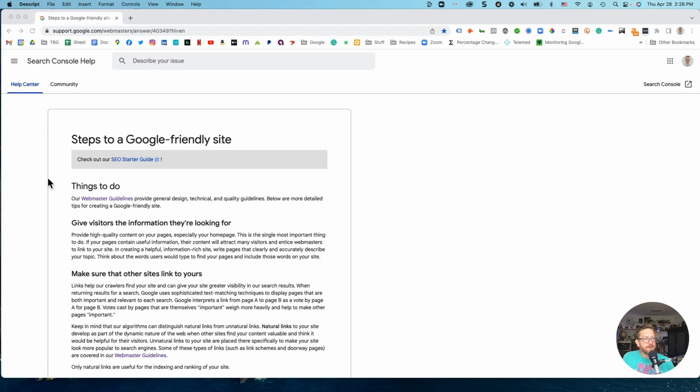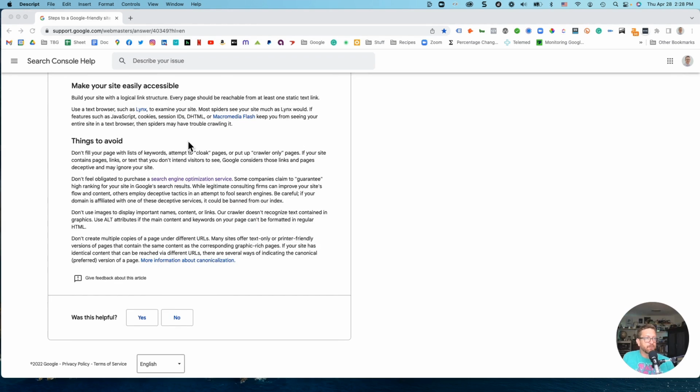And in here, it talks about things to do. It's talking about SEO, right? But one of the things, it says things to avoid. So I want to go through these real quick and explain what they mean and how you as an electrician can avoid these things. So the first was don't fill your page with a list of keywords.